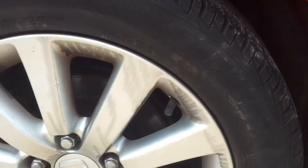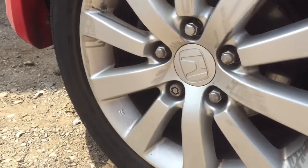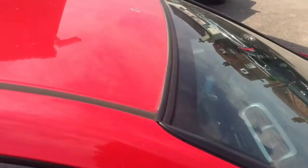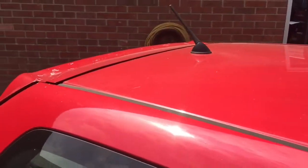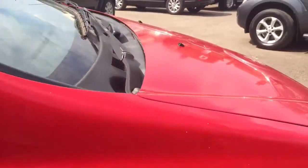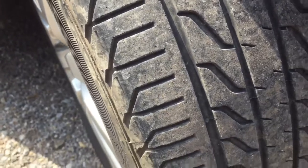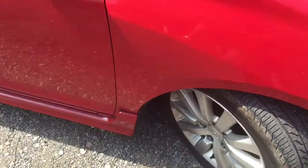Down the driver's side actually looks pretty good. A few minor scratches such as this. Chips, stone chips, minor marks. The alloys are in pretty good shape. I'd expect them to be quite badly corroded by this age, but they're not actually too bad at all. Roof seems okay. Tyres are all pretty good. Has current MOT till April of next year.